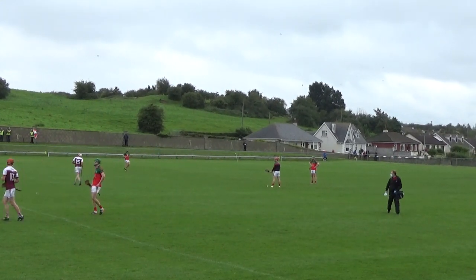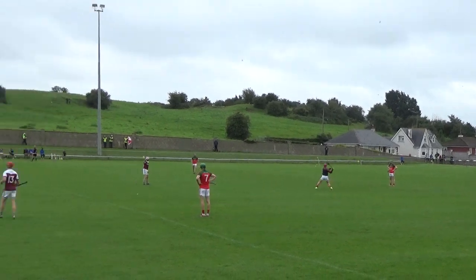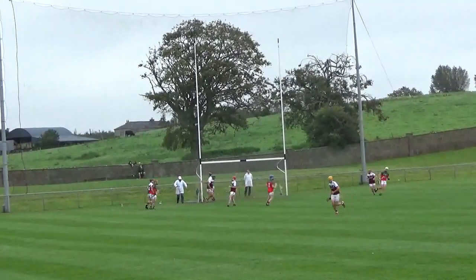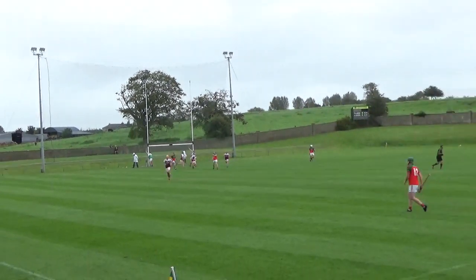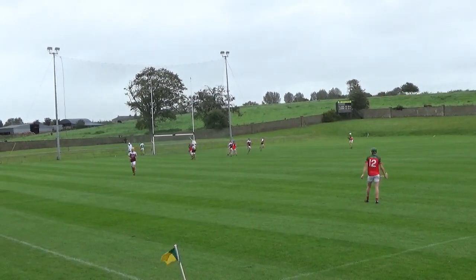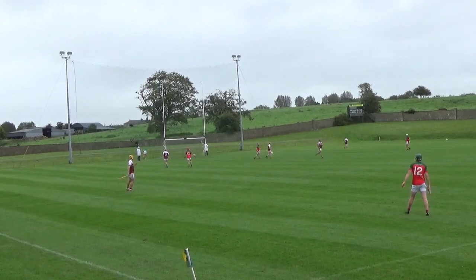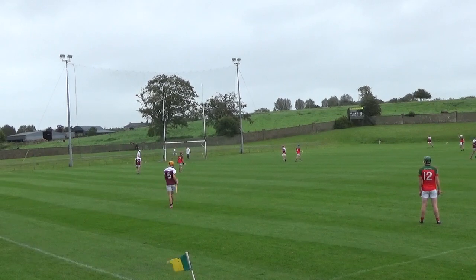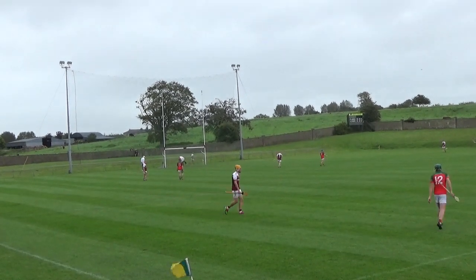Gavin Costigan standing over this free. He'll hope to find a long range score. Calls a wide ball from the Clara players and they're right, it's a wide ball. Four points to Clara, 4 points to James Stevens.